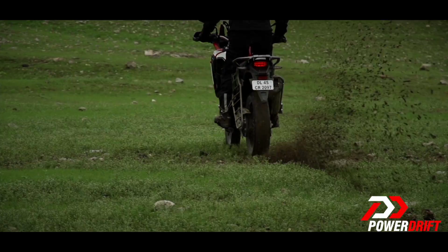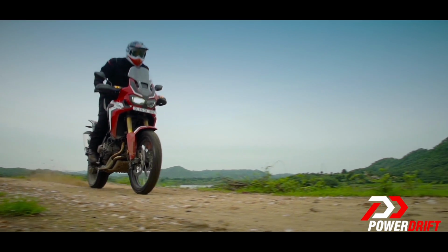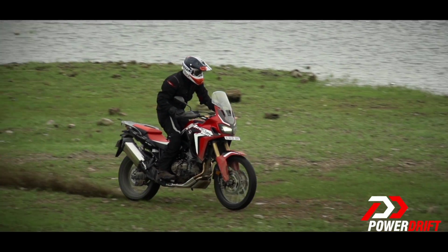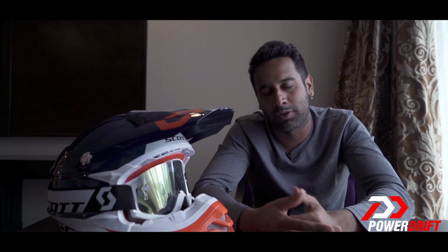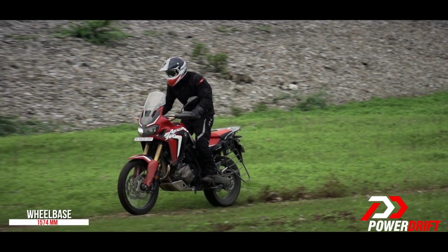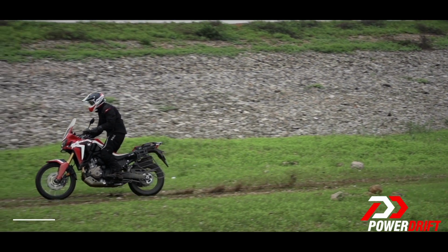Off-road. I know that's where the Africa Twin really belongs, but unfortunately we got very short time to play with it in the dirt. And to be honest, I think we barely skimmed the surface of its true potential. But from whatever I saw, I came back really impressed because for one, the Africa Twin feels so small between your legs. There's so much room for you to move around.